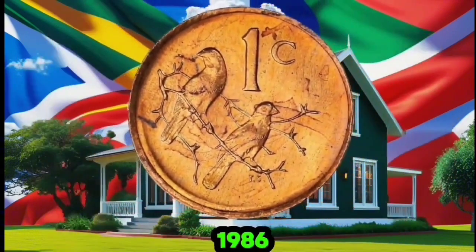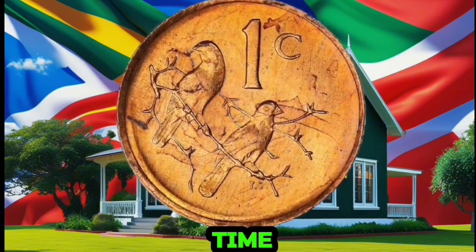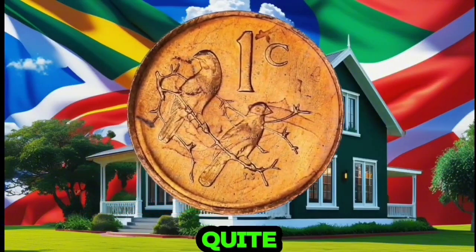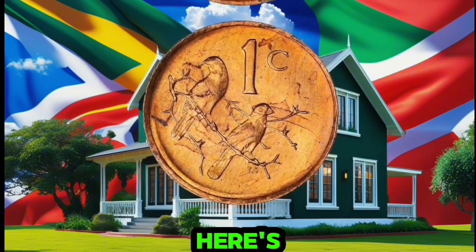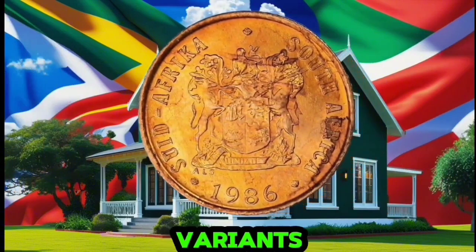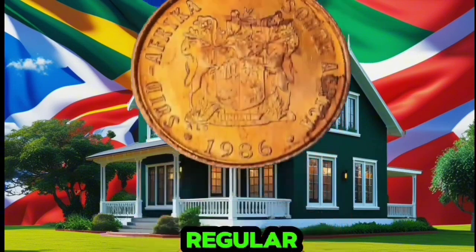In 1986, South Africa's economy was undergoing significant changes. During this time, the 1 cent coin was still used, but in limited quantities. While the coin may have appeared quite common then, it was actually the beginning of a rare occurrence. Here's where it gets interesting. The 1986 1 cent coins that are worth thousands of dollars are rare variants, produced in a limited run, and have specific characteristics that set them apart from the regular circulation coins.